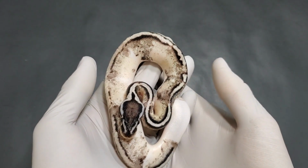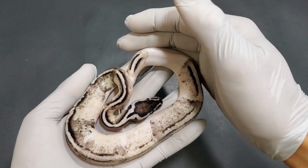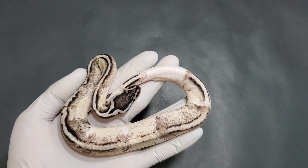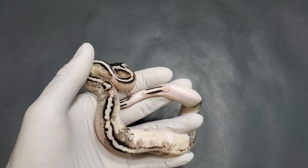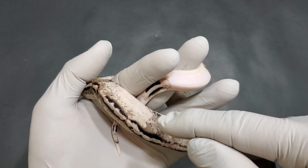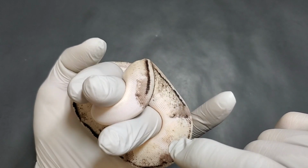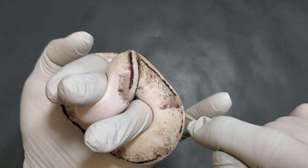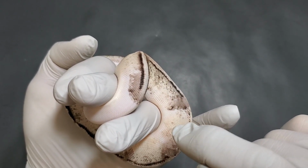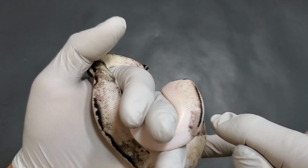Before I end it, I just want to give you a little bit of a teaser here. This is what I've achieved so far in this project. You can see this is a pastel high pattern or low white Axanthic Pied. Now you do see a little bit of the yellowing, which is what I'm trying to work to remove, but because it's a pastel, that is just a very light pattern area. As it gets older, that's all going to fill in, and it's all going to be a grayish silver color. These areas that I've already filled in are probably just going to become even darker.